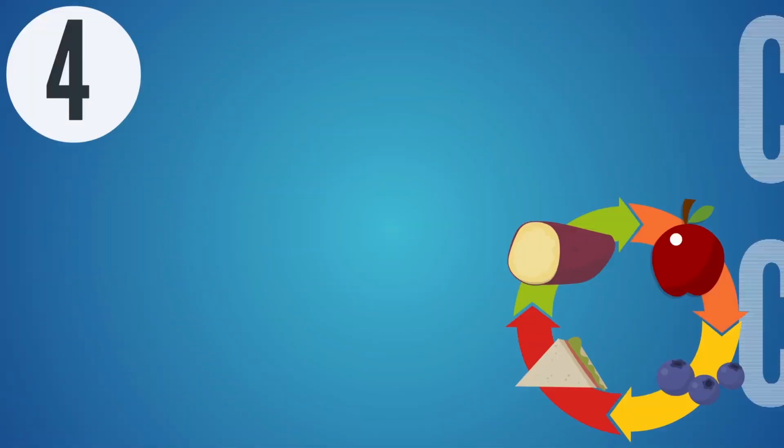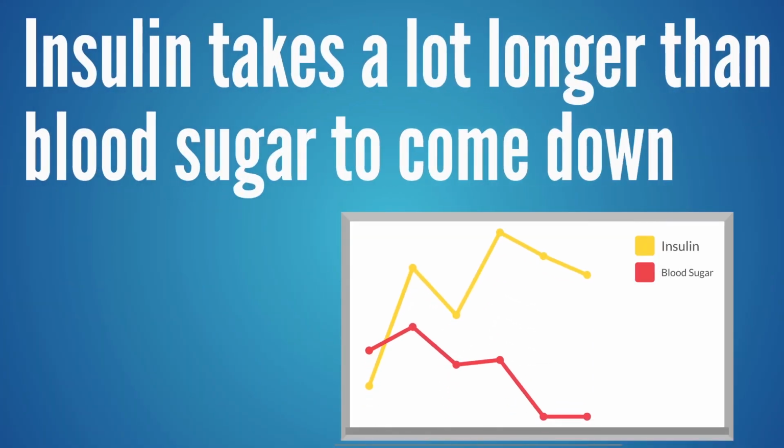Step number 4 is to cycle your carbs. So when you're trying to lower carbohydrates, that doesn't mean that you can't eat any, but you really want to have these long windows of time where you're not bringing in many carbohydrates so that insulin has a chance to come down. Remember, it takes insulin a lot longer to come down than it does our blood sugar.